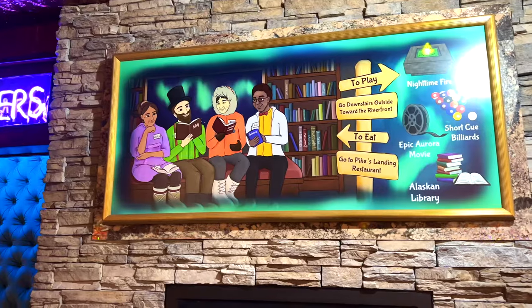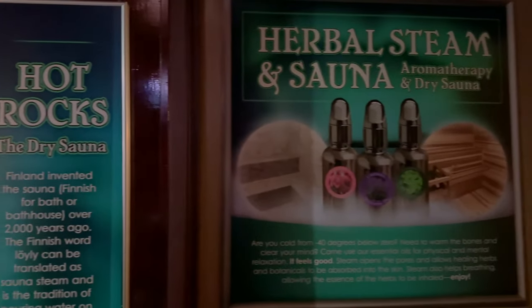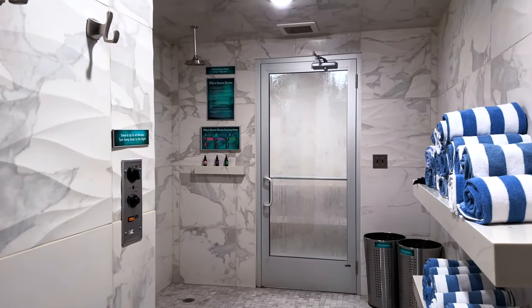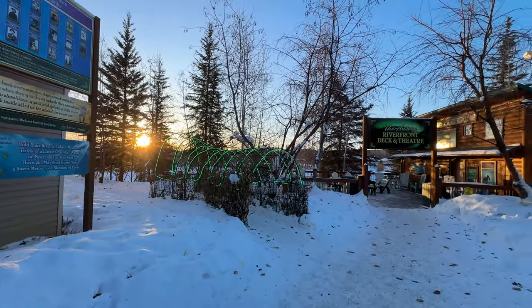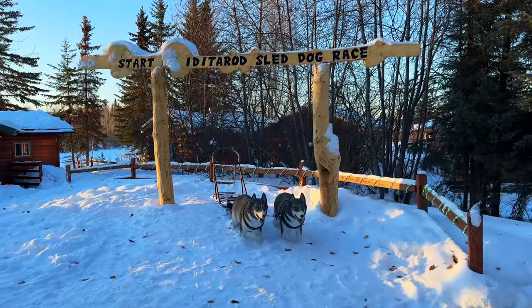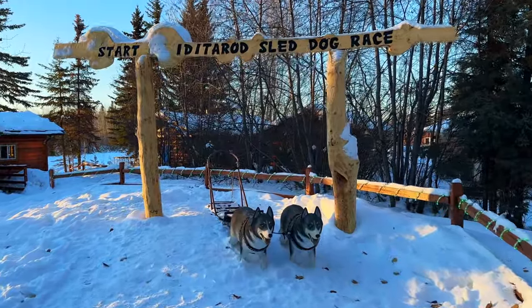This hotel has a lot going on. For example, there is a sauna and steam room that you can enter, I believe, 24 hours a day. And on site, when you're outside, you can explore the property, and there's a ton of little buildings with different activities and things going on.